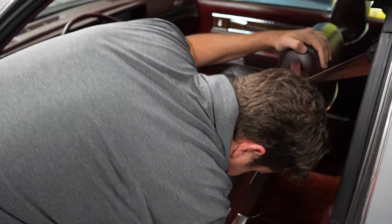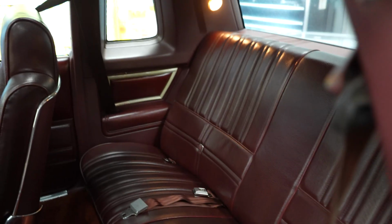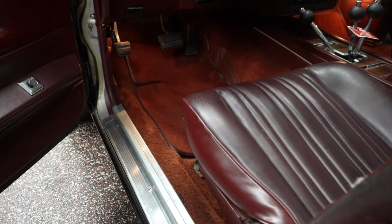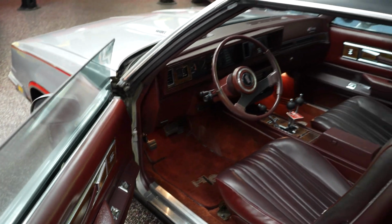All right, let's see if I can get it right here. Oh, you do have seatbelts in the front. And then look, you got a floor mat here. Carpet looks to be in great shape. Then you also have seatbelts on the rear. Rear seats look fantastic. No rips or tears. Later on in the video, we're going to show you what works, what doesn't work. Give you a sneak peek right now of just that beautiful interior.